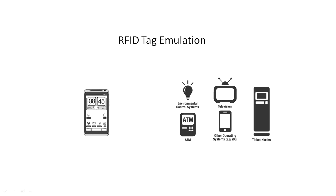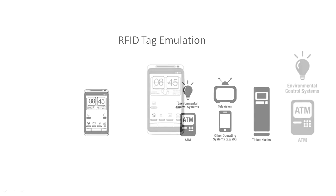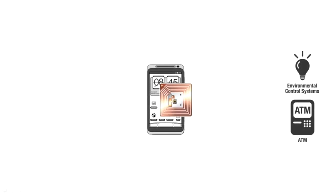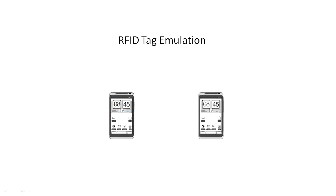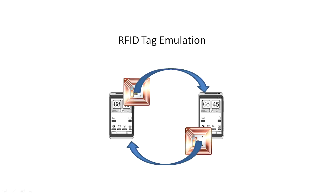A feature that really takes your phone's functionality a step further is the ability to emulate RFID tags. This presents your phone to other NFC devices as an RFID tag which they can scan. You can also choose to transmit your emulated tags over to them. So, when two NFC-capable phones meet, they can share information by creating and exchanging virtual RFID tags.